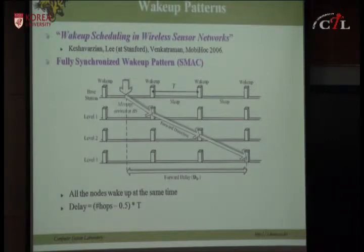So every node wakes up at the same time, which is SMAC, and maybe AMAC is close to SMAC in a way, right? Even though they have employed variable duty cycles. So if you look at SMAC, they wake up at the same time and go back to sleep, wake up at the same time, then go back to sleep, and so on. So in this kind of pattern, let's say this sensor node detects some event and it's trying to send information to a node at level 3. Okay? It detects an event, it has to wait on average maybe half of this cycle time. Right? And then maybe 1, 2, 3 hops. 2 hops plus half.